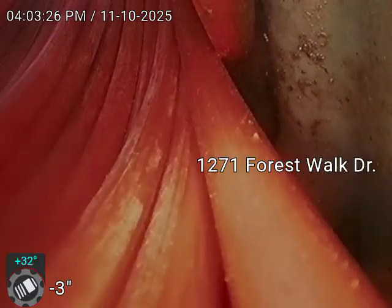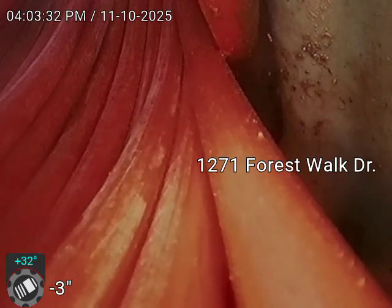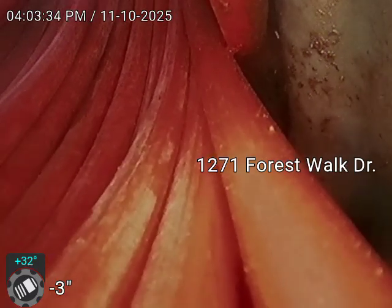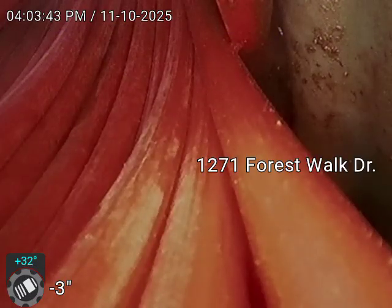All right, so everything looked wonderful. I didn't see any issues at all. Again, all the connections looked nice and tight. It had good slope on it. It wasn't holding any water in any spots, so no bellies. Everything looked really, really good. Nothing to really report. And so that's going to end the inspection at 1271 Forest Walk Drive in Dayton, Ohio.